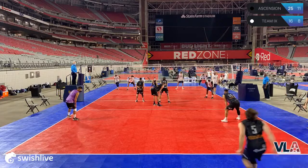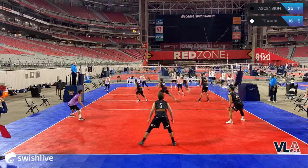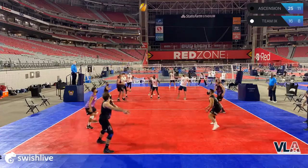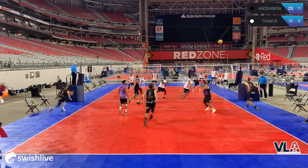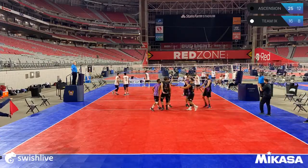Haggard with a good jump serve, able to locate it in whatever seam he wants to target. That time works on Pearson. Good set that time by Kaniho. Coronado over the top of the block, dug by Haggard. This is Doherty in transition on the right side, and he puts it away cross court.